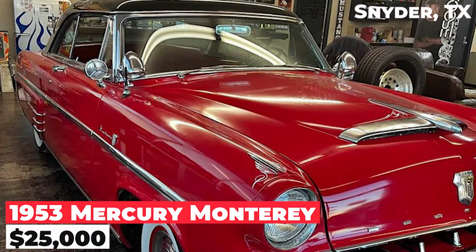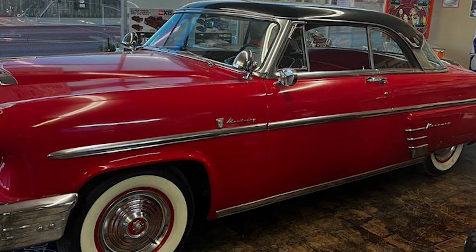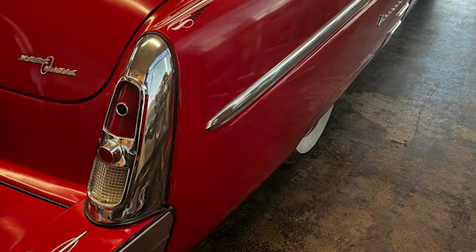The 1953 Mercury Monterey, offered at $25,000, is a beautifully preserved coupe featuring an original flathead V8 engine and Mercomatic transmission. This car truly feels like a time machine, evoking the nostalgia of the 50s with every detail, including its distinct vintage smell. The previous owner has kept it in immaculate condition, preserving its authentic mid-century charm.